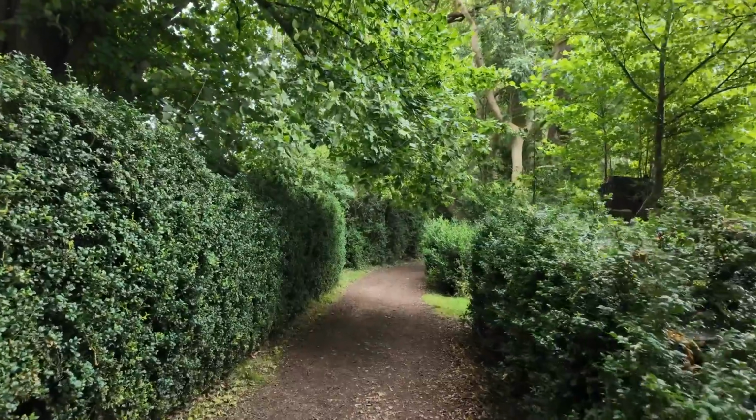Would be a nice little fishing spot, that. I ain't been fishing for years. We used to go all the time back in the day. I might try and go on a little fishing trip actually soon. Let me know if you want to see that. Film a bit of that as well.